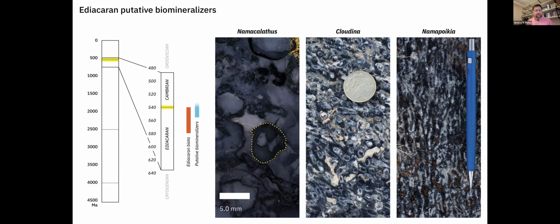So there are many different kinds of putative biomineralizers. There are at least 4 genera. I'm showing you 3 here, and the 3 that we're going to focus on for this talk today. There is on the left-hand side Namacalathus. This is a polished slab, and all I've done is drawn a yellow line around a single individual. There in the center is Cloudina. This is a photograph of a bedding plane from Namibia. And Cloudina is found in these very large aggregates over the world. And then finally, we have Namapoikia, which is this labyrinthine construction found in a single reef in Namibia and is thought to be a putative sponge.